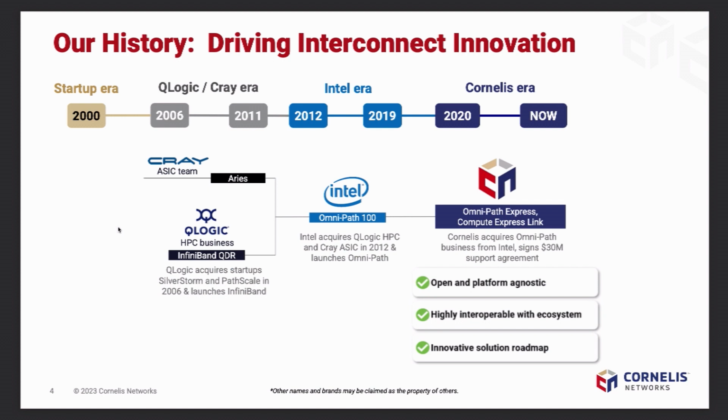years now. It all started back in 2000 with a few startups, Silverstorm and PathScale, which was bought by QLogic. And QLogic, you may know, was also an InfiniBand vendor. But QLogic and the Cray Aries fabric was bought by Intel in 2012. And then they formed the Omni-Path fabric, which took the best of InfiniBand and Cray Aries technology to implement their own specific version of the new fabric called Intel Omni-Path 100. This continued until 2019, until Intel decided, okay, we don't want to do fabric anymore, let's stop the business. And Cornelis Networks took over the fabric business of Intel in 2020, and now we're a new startup developing new software, supporting all existing customers, and going forward with new technology in the immediate future.